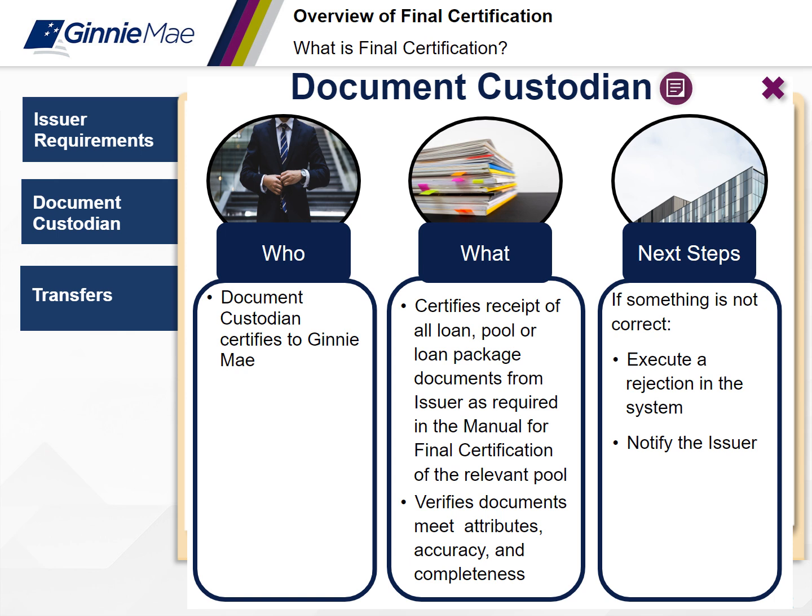They make sure they have all the necessary documents. Once they have them, they have to do their due diligence. Check them to make sure everything is okay. If things are not fine, it's up to the custodian to actually inform the issuer that something is not correct during the final certification process. If it's done through the system, then you'll have to do a rejection. So you just want to be careful on that. So the custodians actually know what their role is.